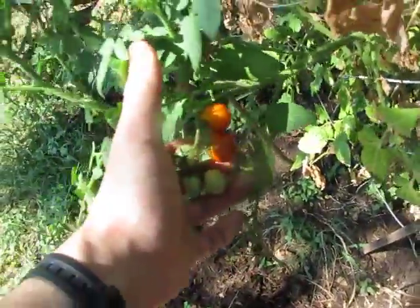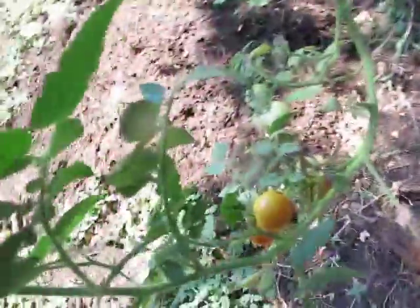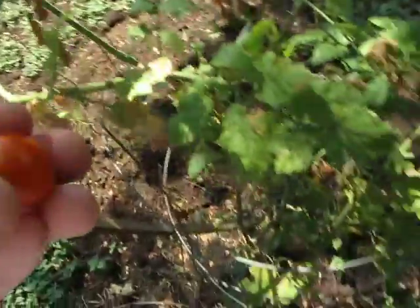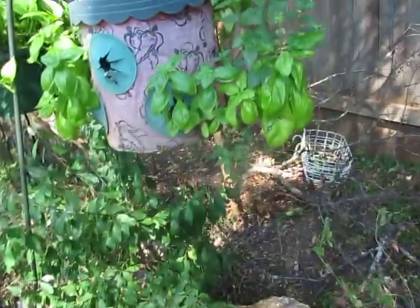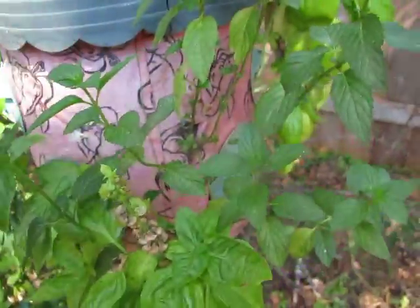We get tomatoes. Tomatoes over there. This one looks like it might be ripe. Tomatoes. Give 1-2 days for him to ripen. We got a bunch of ripe ones inside already. The topsy-turvy, basil. Candy mint. Look, see that?